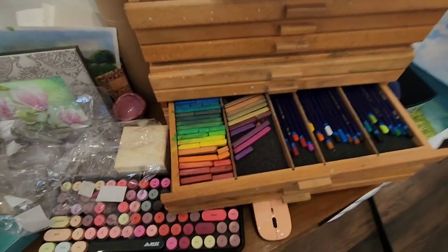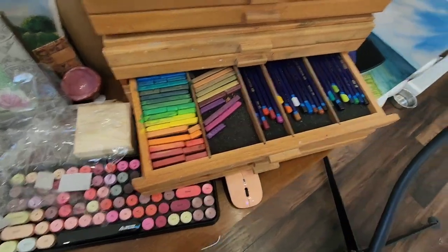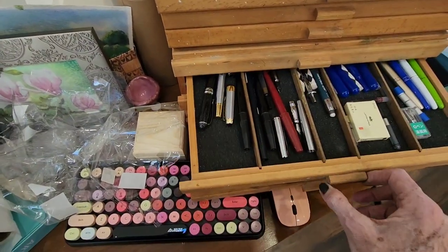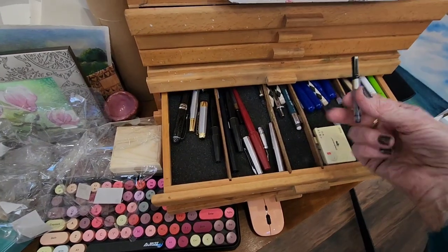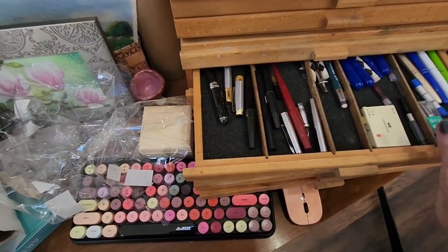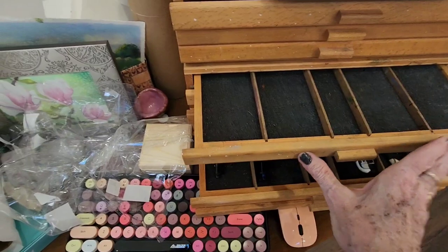Got some ink tents in here. My blocks are in here. And then my first set of pencils that I got were in there. I have another box of like 72 or something like that. And then I've got cartridges, converters, all sorts of stuff for my fountain pens. And these are just a few of the fountain pens. I have boxes of fountain pens. And so I plan on putting all that in there.